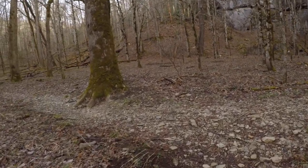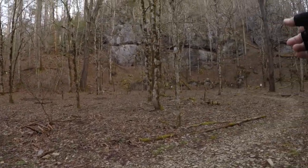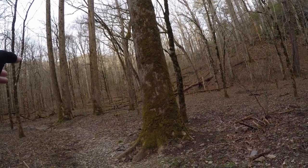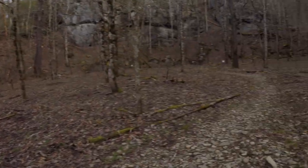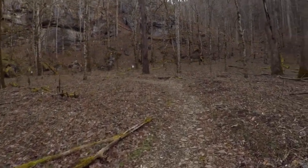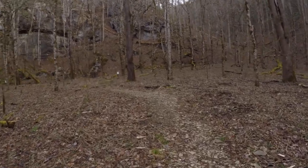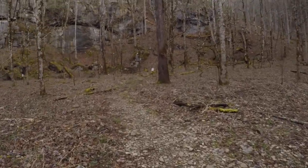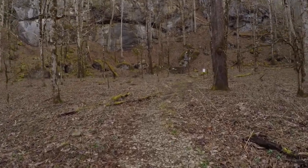Alright, so we're coming up on something because I can see some signage here. The path looks like it actually goes back this way. We'll walk back there in just a second, see how far that goes. But I think this is kind of like the finale on this section. But like I said, I'm seeing some signage here, so let's see what this says.